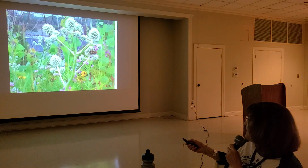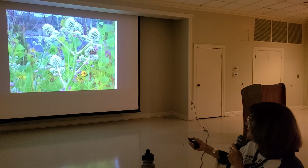This is a very crappy picture of rattlesnake master. I need to get a better one in there. Once again, you can see there's a bumblebee on it, and there were some other insects on the other side of it.